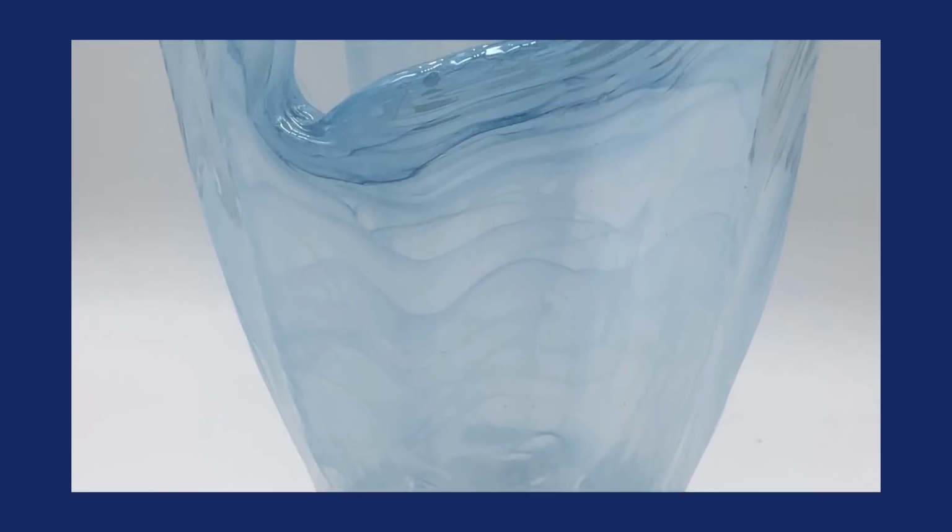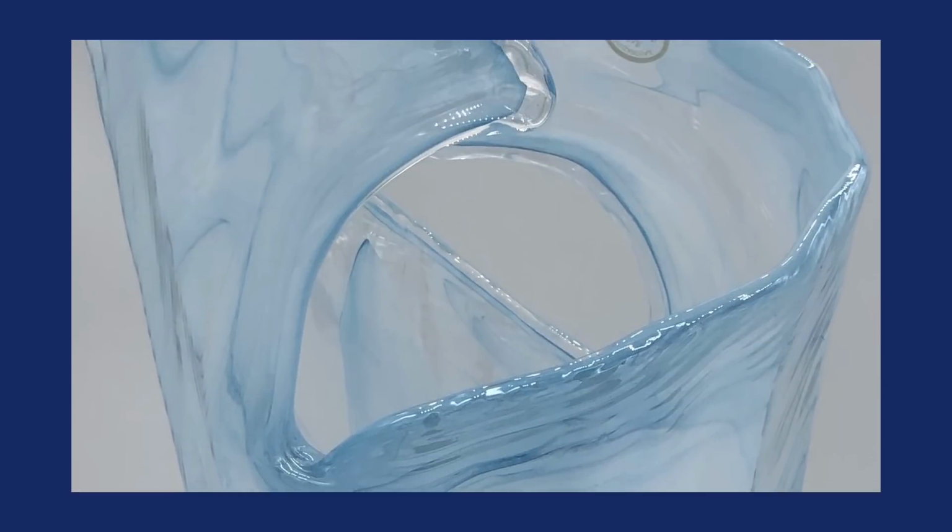So a lot of the most popular colors of colored glass are in fact the browns and the beiges, as well as blue: light blue, dark blue, cobalt blue, colonial blue, royal blue, you name it. Blue does very well when you're reselling glass.